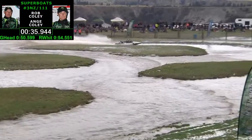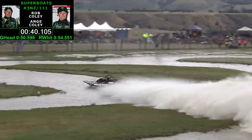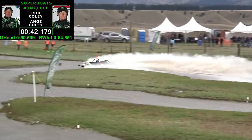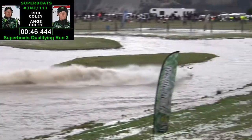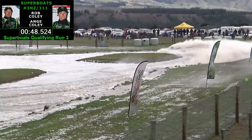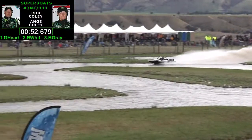So now, theoretically, he's back on the rotation proper, but he's just gone the wrong way again, I think. Yes, he has gone the wrong way. So Rob Coley, just take it easy. Put this one back on the trailer nice and square, nice and safe without the dings.